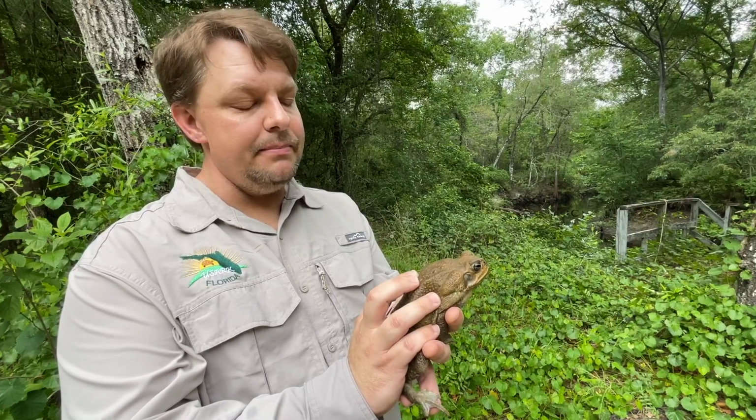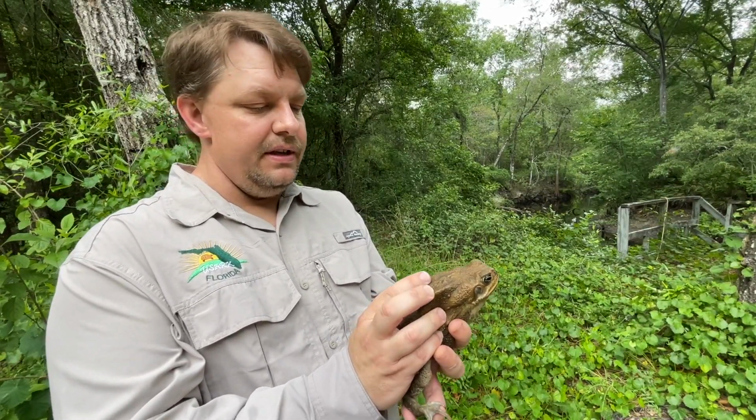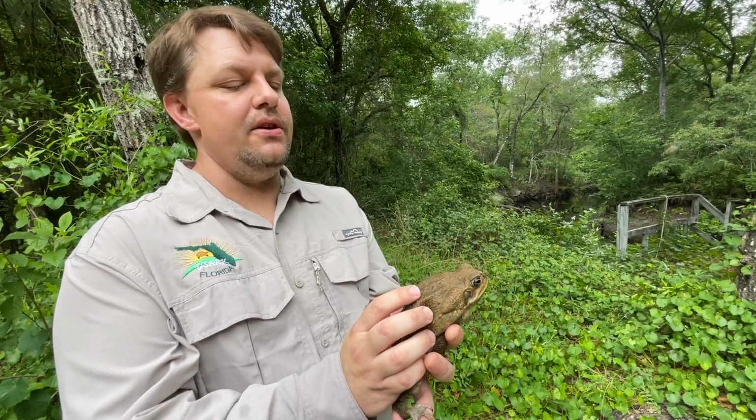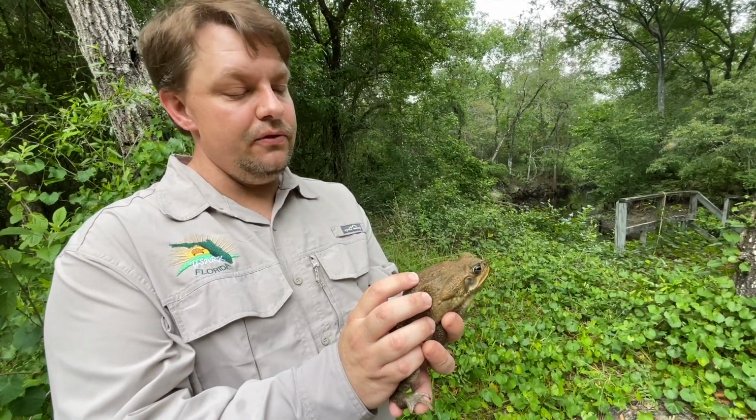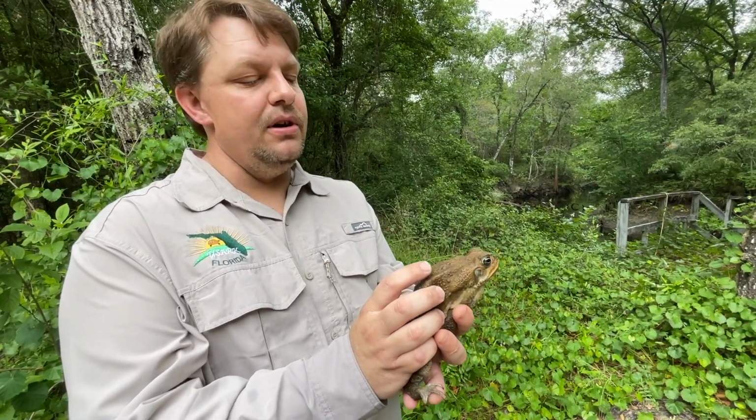You don't want to start new populations, but it's not something to be afraid of. These are not demons, they're just another animal. They're not supernatural creatures, and sometimes we treat invasive species like they're some kind of supernatural villain.